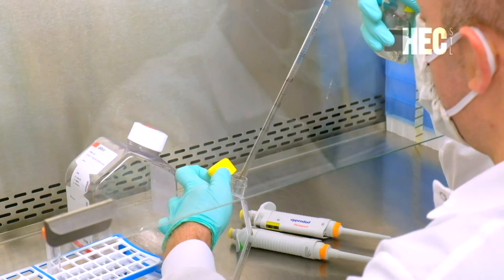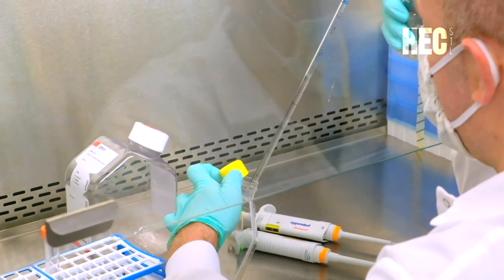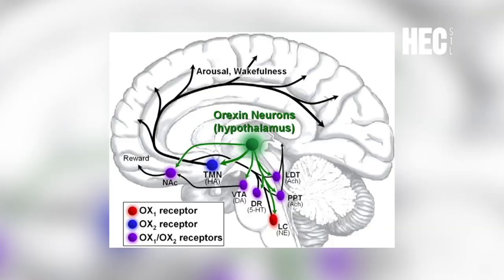The title of my study was Suvorexant Acutely Decreases Tau Phosphorylation and Amyloid Beta in the Human Central Nervous System. So there's been evidence in mice that a class of drugs called dual orexin receptor antagonists, which block a protein called orexin in the brain, lower the amyloid beta concentrations in the fluid around the brain of the mice, as well as the accumulation of the amyloid in the brain itself.